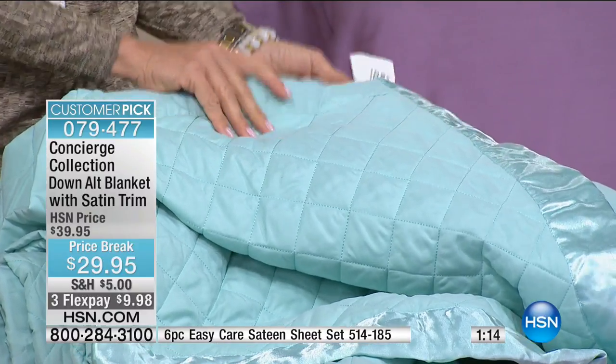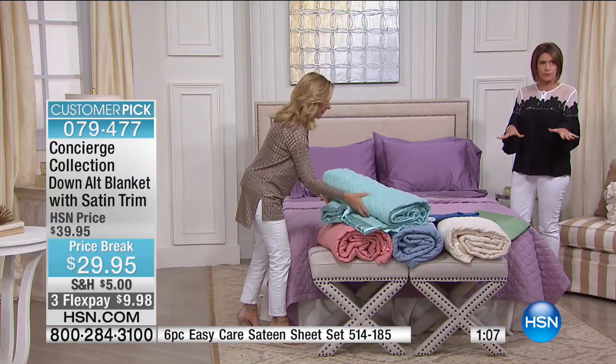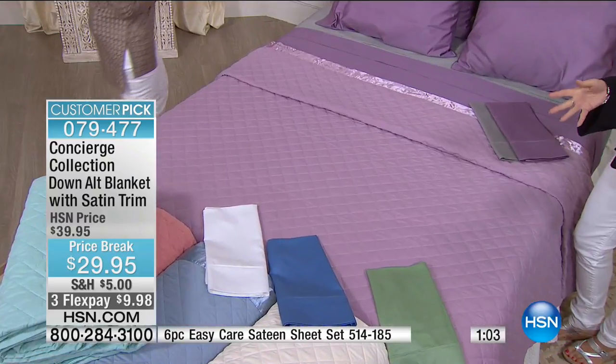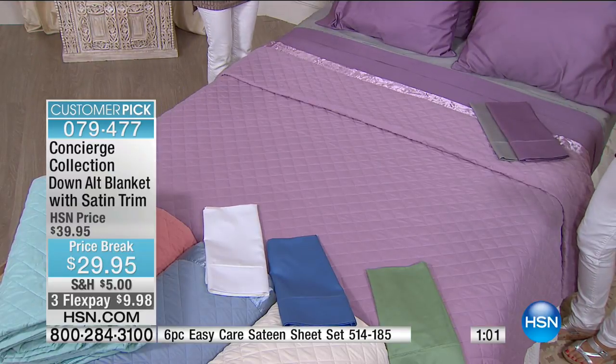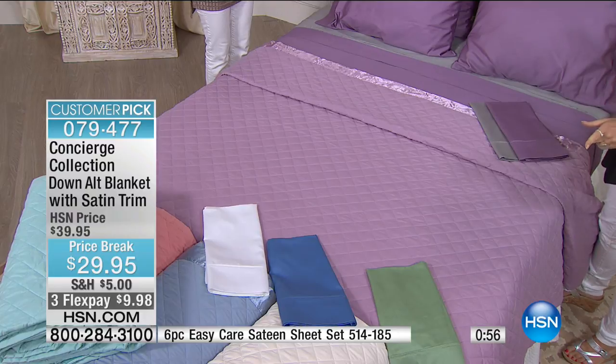I know, it really is. It's finished so beautifully at $29.95 and 3 flex payments. If you wanna work this back with some of the sheets that we offered, the sheets are $39.95 for 400 thread count, cotton blend, easy care. That is a fabulous buy on those sheets. So I will give you an update, too, on the sheets. Do we still have any available in the blue?